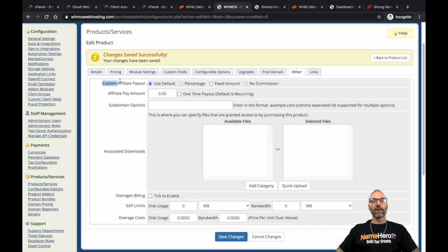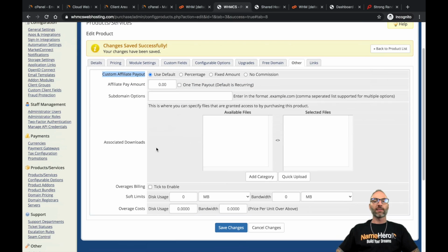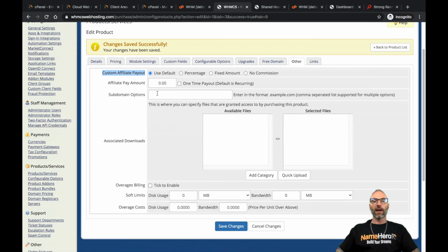This is for the affiliate program inside of WHMCS. WHMCS has a module where you can have customers, friends, family sign up as an affiliate, and they'll actually get paid a portion of each sale that they refer to you. So when you set up a product, it says, do you want to include a commission for this product? Use the default, a percentage, a fixed, or no commission. By default, just using default is sufficient.